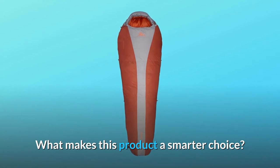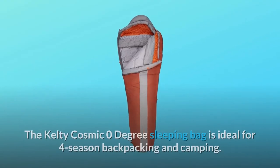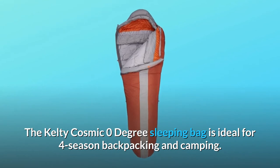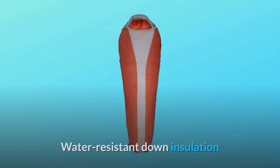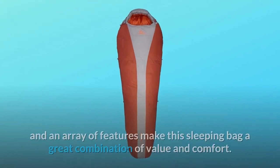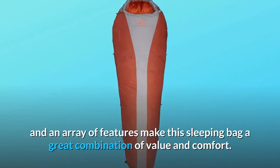What makes this product a smarter choice? Number 1. Year-round comfort. The Kelty Cosmic 0° sleeping bag is ideal for four-season backpacking and camping. Water-resistant down insulation and an array of features make this sleeping bag a great combination of value and comfort.